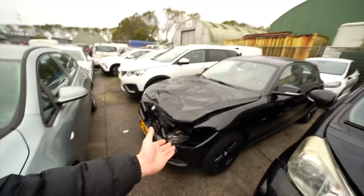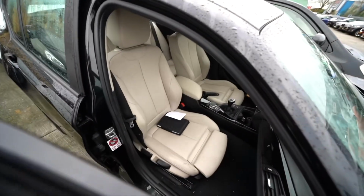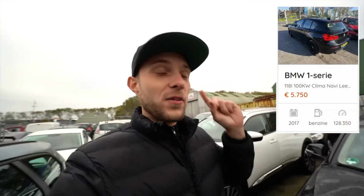They have a small BMW here, though it's not a particularly interesting one in my opinion. But on the other hand, it does have a very nice interior. Just look at this, nice leather. And one thing I do want to tell you is that I don't know the prices by heart. That's why I'm popping up a little info box on the screen, so you know what kind of BMW it is, how much it costs, and what the mileage is.